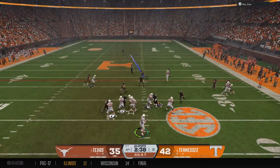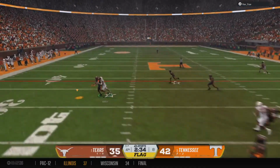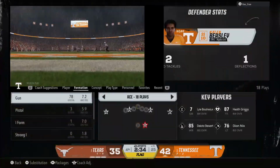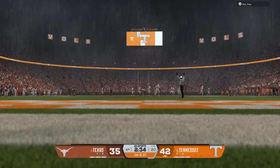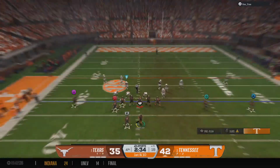Looking to pass. It's Owens. He escapes the pocket. And the fourth down pass is incomplete, but there is a flag. This is a big call. The defensive penalty is declined. Offense very happy to take the result of that play. The offense starts with excellent field position.